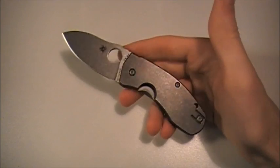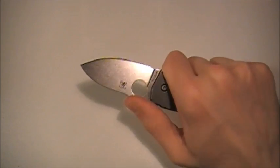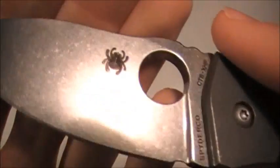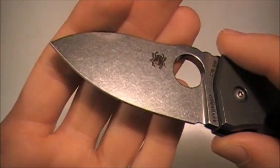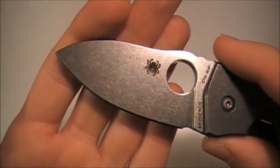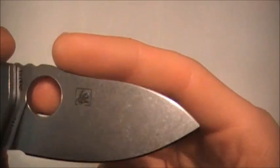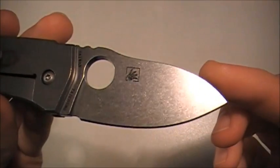Man, I don't know how Spyderco gets away with making these knives. I mean, these Taichung produced Spydies are just perfection. Let me show you that sexy stonewashed blade. The stonewashing on this is incredible. I like this much better than ZT's stonewash they put on the 0560s and 561s. It is a really nice stonewash.